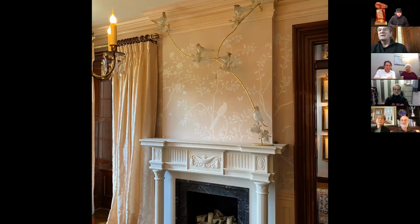This is a recent commission. I have some friends that have spent about 3 years redoing their house, and they had used this French Defournay wallpaper, and they were wanting something that related to it without detracting from it. And so this is a bird piece that I made with steel and gold leaf that coexists very well with the Defournay wallpaper.